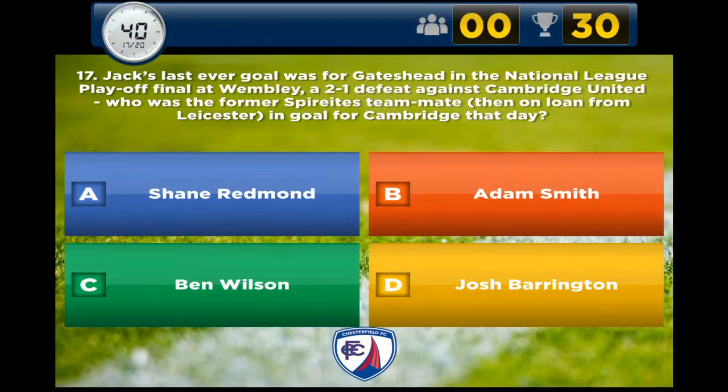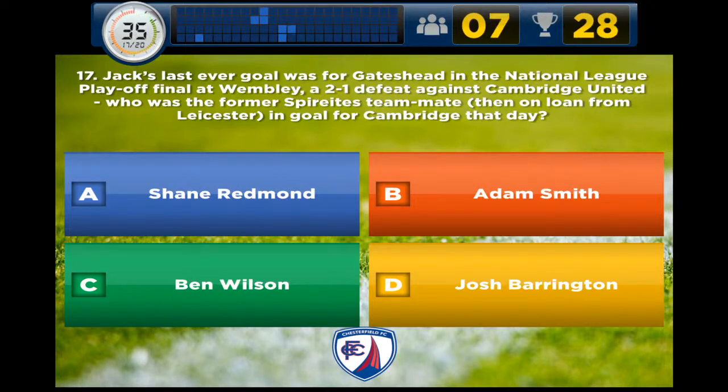17. Jack's last ever goal was for Gateshead in the National League playoff final at Wembley, a 2-1 defeat against Cambridge. Who was the former Sparites teammate, then on loan from Leicester, in goal for Cambridge that day? Shane Redmond, Adam Smith, Ben Wilson, or Josh Barrington? So who was in goal for Cambridge when Jack scored his last ever goal? That was in the National League playoff final at Wembley.